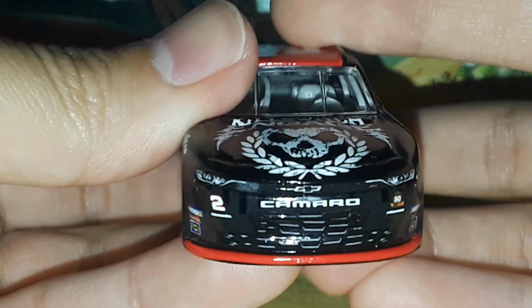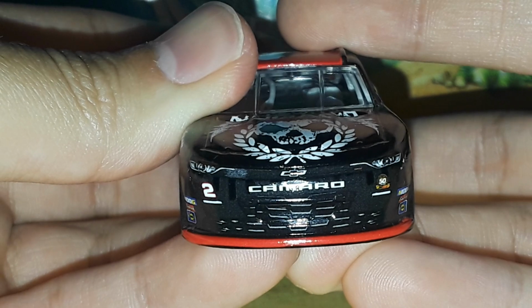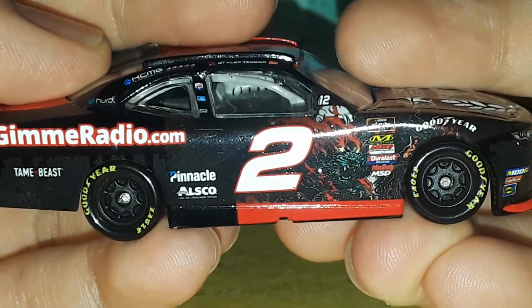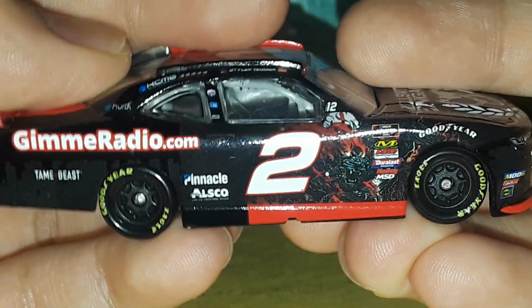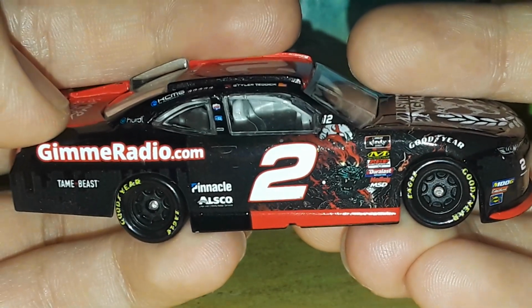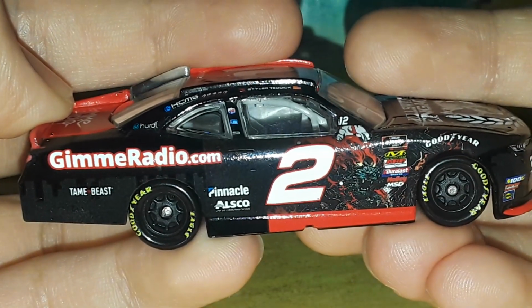And now it's time for the 360 view. This is definitely one of those cars that you're gonna want to have. It's detailed. It's a mean-looking diecast, especially for your stop motions. The thing looks mean. I mean, look at this thing. This has got to be one of the most fierce Xfinity paint schemes you'll see.